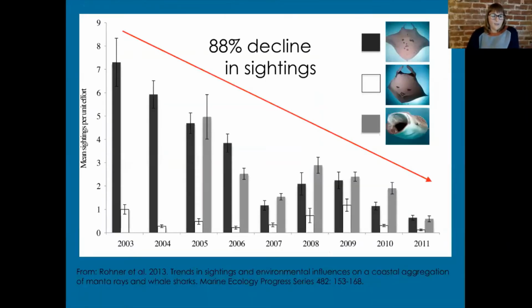It is in line with work that colleagues of mine did previously. Chris Rona and the team did some modeling from sightings data, so this is the total number of manta rays sighted on a particular dive, as opposed to looking at individuals as we did with the photo mark recapture. Our work has followed on from what Chris has been doing, and we can see that this decline in sightings has carried on from 2011 all the way to 2019, or basically until now.